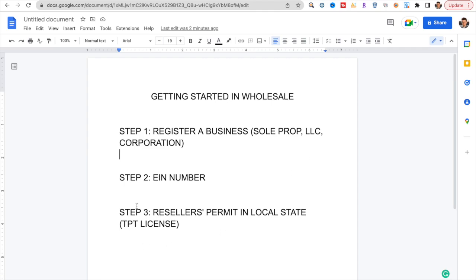And the third and final step, once you have step 1 and step 2 in place, is going to your state, whichever state you live in, and obtaining a reseller's permit. Guys, it's super simple. Some states it's free. Some states charge a small fee, but it's really not expensive. I think some states are like 30, 40, 50 bucks. Some states are free. For example, in my state, the license that I needed to get here in Arizona is called a TPT license, a Transaction Privilege Tax license. But you're going to need to go to your local state and see how to obtain a reseller's permit, guys.